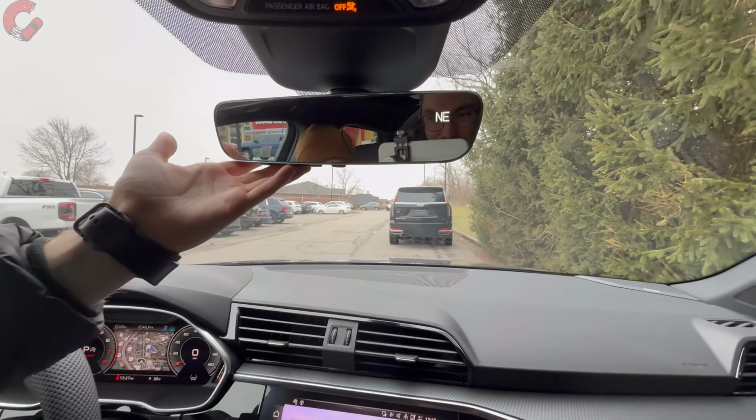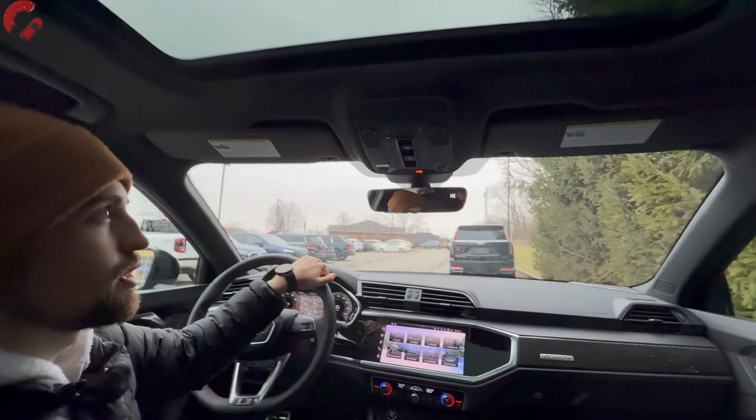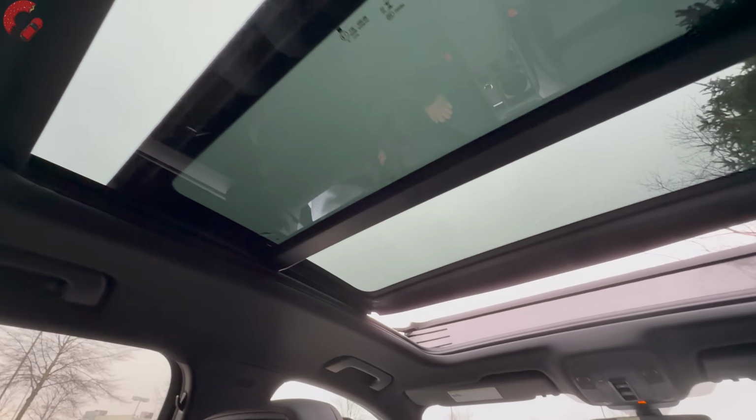Rising above here, we have an auto-dim mirror with 3 HomeLink universal remotes. And then lastly, you'll be happy to see that we've got a nice and large panoramic sunroof.